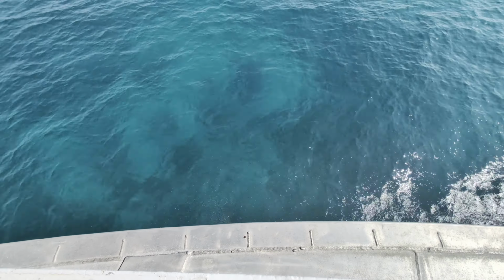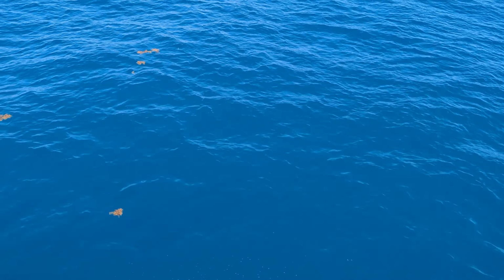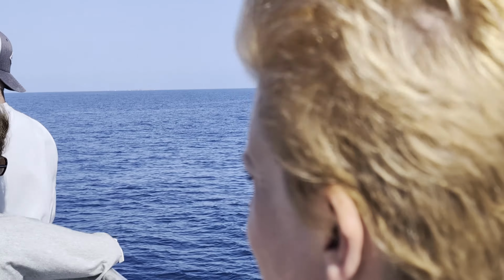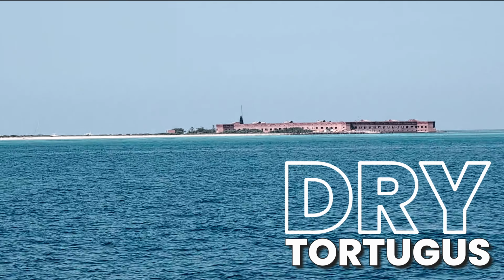Along the way, we were treated to seeing sea turtles and, oh my God, the flying fish. We've never seen those before. They flew so long. They were simply amazing. And finally, on the horizon was our destination, Dry Tortugas.